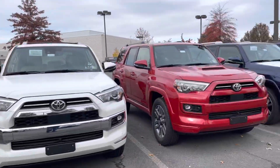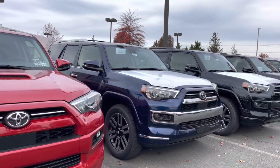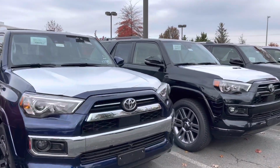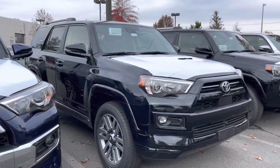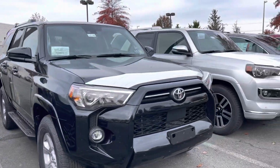I'll just do a walk down here. I'm not going to walk around them, but I'll at least do a walkthrough. And again, it looks like we're sporting a markup on every single one of them. It's crazy times we're living in, huh?